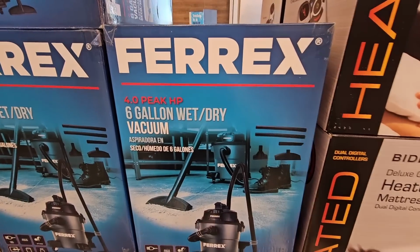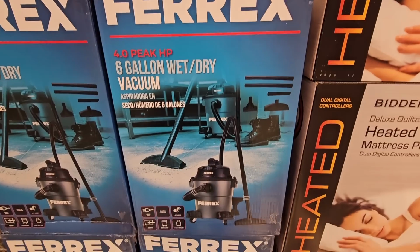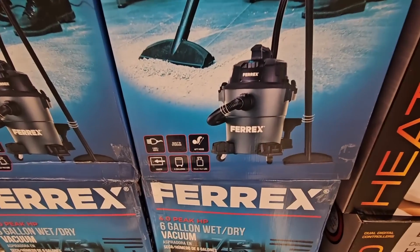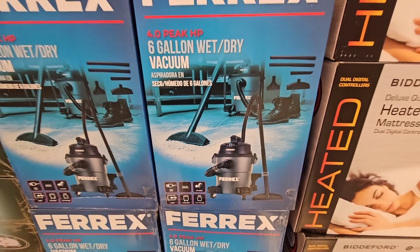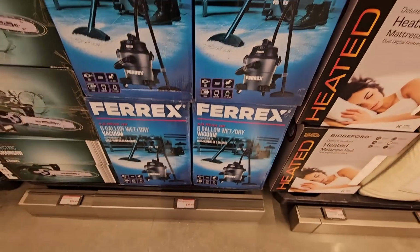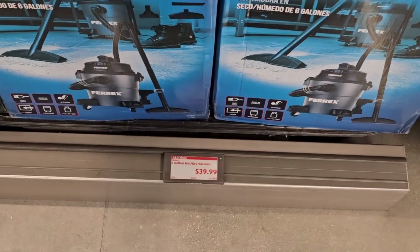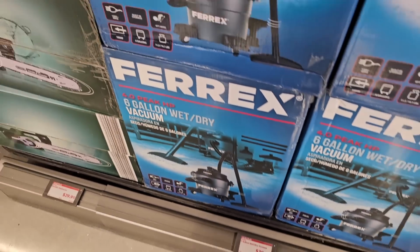And the Ferrex 6-gallon wet dry vacuum. So right now in our house, we're doing a lot of fall cleaning. These come in so handy, especially for the garage area. And so I always like having mine. Now, I don't have this brand, but just having a shop vac on hand is always such a good idea. And this one, what a great price. $39.99, and that's a 6-gallon one.